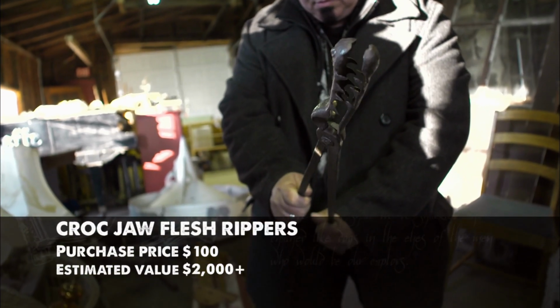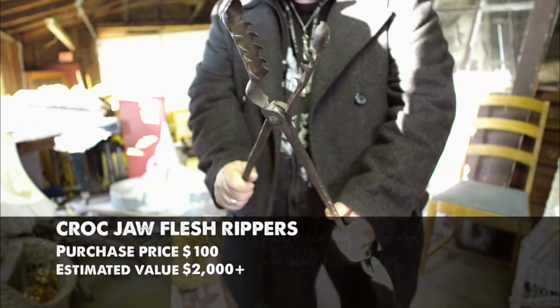But they look nasty as hell. This thing looks like a pair of crocodile torture tongs, but I have to be sure. My next steps are I'm going to take it to some experts and get Steph on doing some research. We have to find other examples to see if this thing's a match.